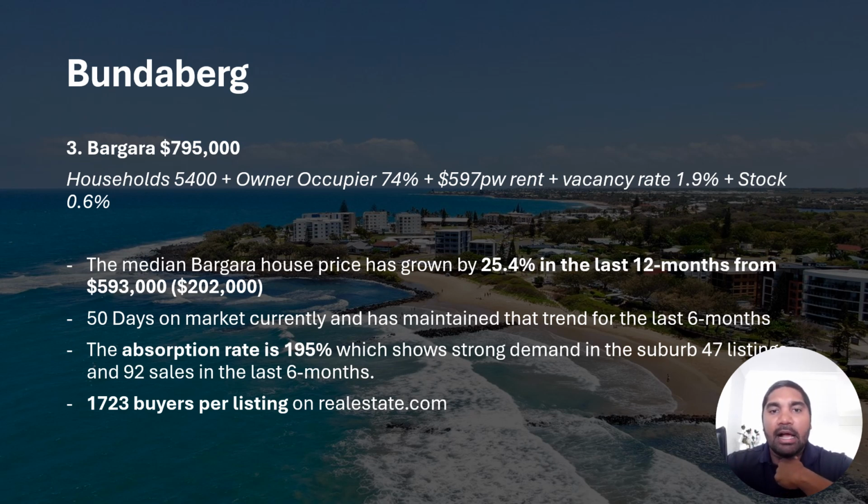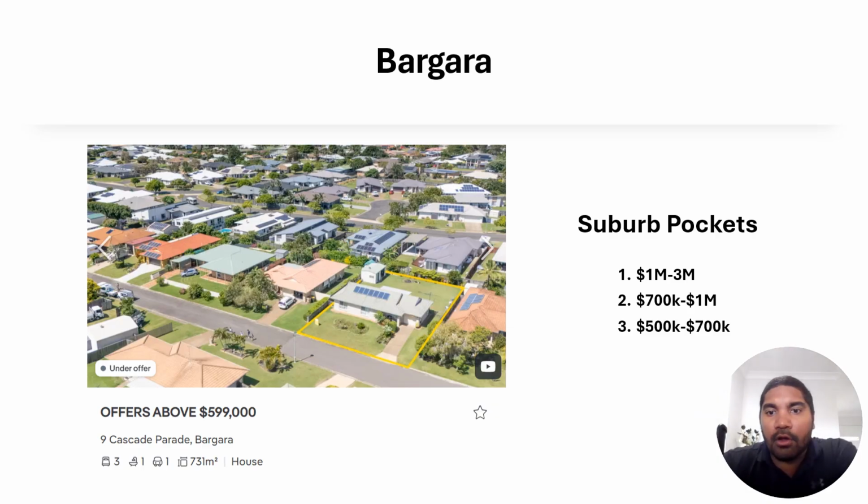So if you can get into this market, obviously it's a bit more expensive than some of the other suburbs in Bundaberg, but I think it offers a lot of upside potential in the future, that's for sure. So if you can get into this market, I think there's a lot of good upside here to be made.